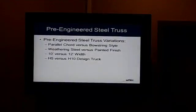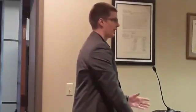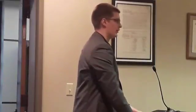So there's a parallel chord, where the top and bottom chords, or if you're looking sideways at the truss, it's level and square across, versus a bowstring that has a natural arch. I know Dan had shared some pictures in the past and had talked through some of the aesthetic enhancements of arching that top chord. I'll show a picture on the next slide. Additionally, we looked at different steel finishes: weathering steel, which is a natural rust and brown color, or a painted finish. You could paint it green or any color of the rainbow really that you choose.